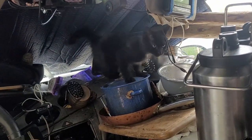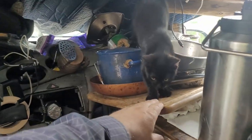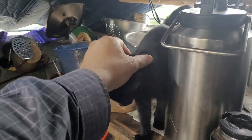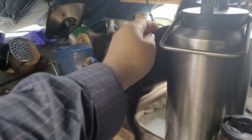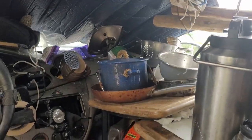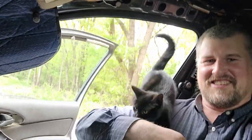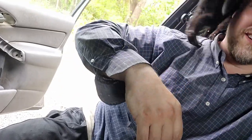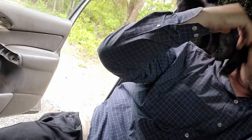So I got a cat running around all my stuff. Here, come on, why don't you... Well, it's definitely not a car cat. There is nowhere for this cat to run. And it's just scratching the heck out of me. Okay, kitty, yep.